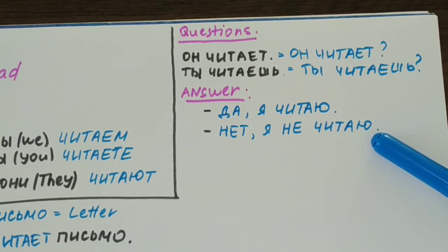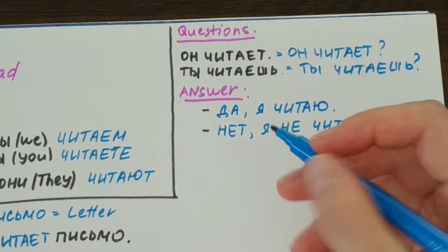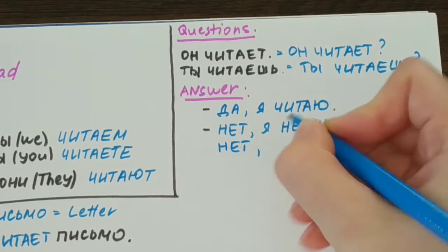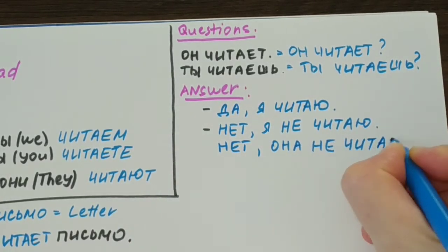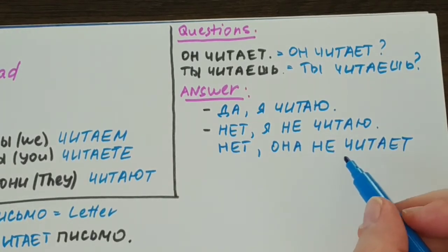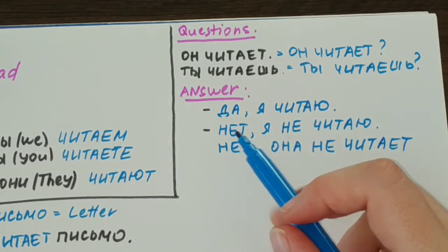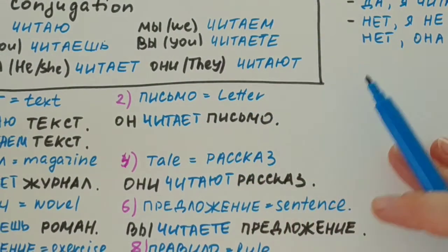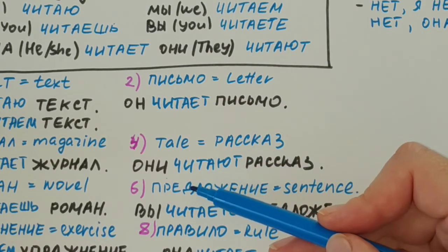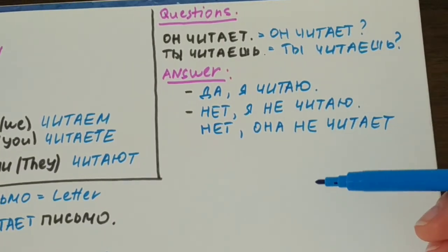The same thing can be done with other forms of the verb to read, used in different conjugations. So, for example, нет, she's not reading. Она не читает. So the affirmative will be она читает, and negative will be она не читает. You're just using also the word нет, no. And the same thing can be used with other examples. Он читает письмо, он не читает письмо. Они читают рассказ, они не читают рассказ.